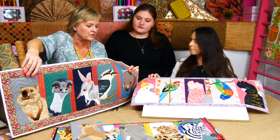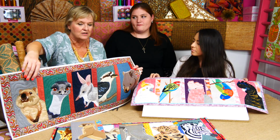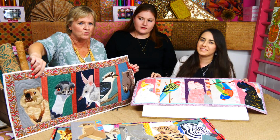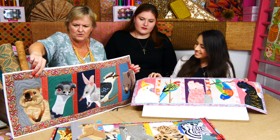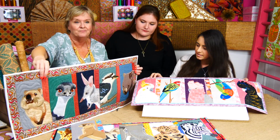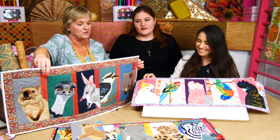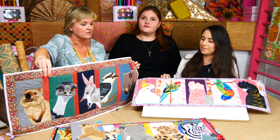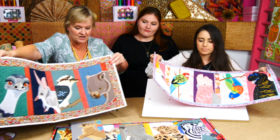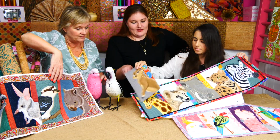All these table runners have been designed in the same sort of format, haven't they, with the side panels and everything to separate each block. As long as you make all the blocks the same size, these are all made in the 6x10s, they match. Although I think this one's bigger, I'm not sure. It just looks thicker because it's got a border. Okay, so they're all 6x10 blocks, so they could mix and match. Talking about mixing and matching, we've got our African Animals table runner that's along the same theme of the table runner.